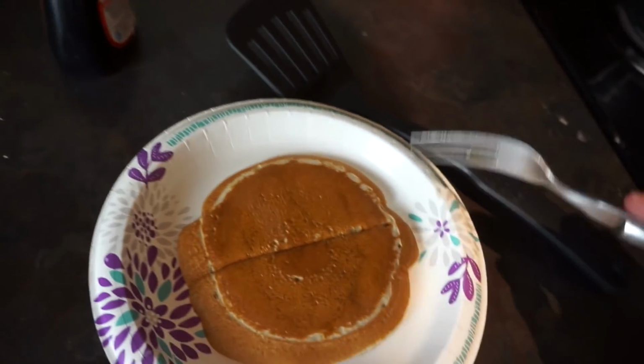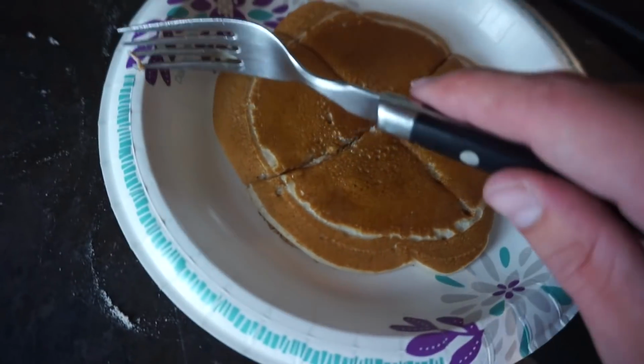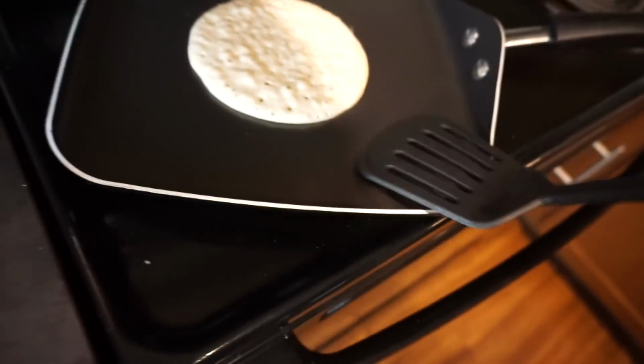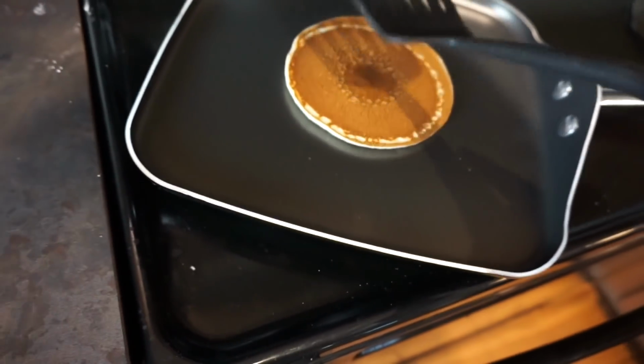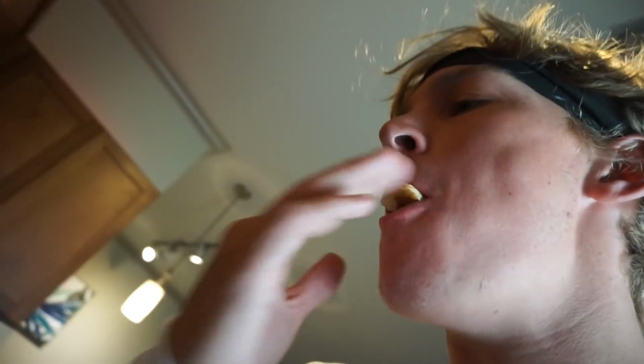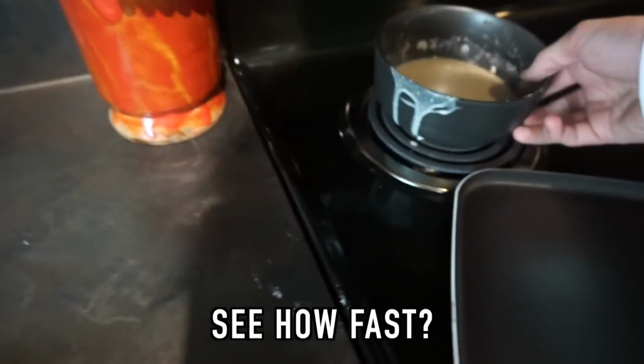Cut it like that, cut it like this, and if you really want to, you can cut it this way and this way one more time. But this way makes it extremely easy to eat. All done. Next.